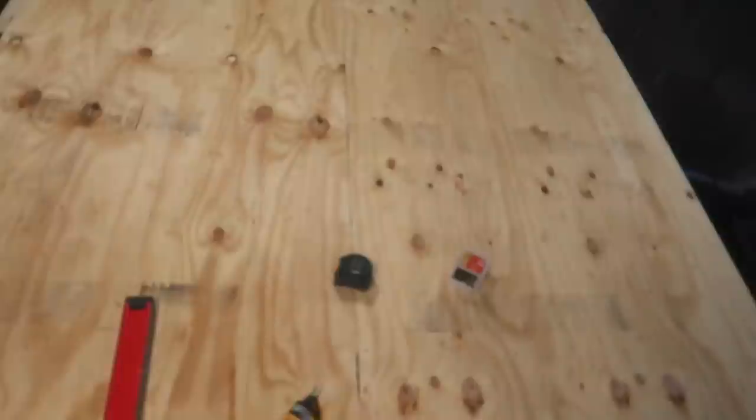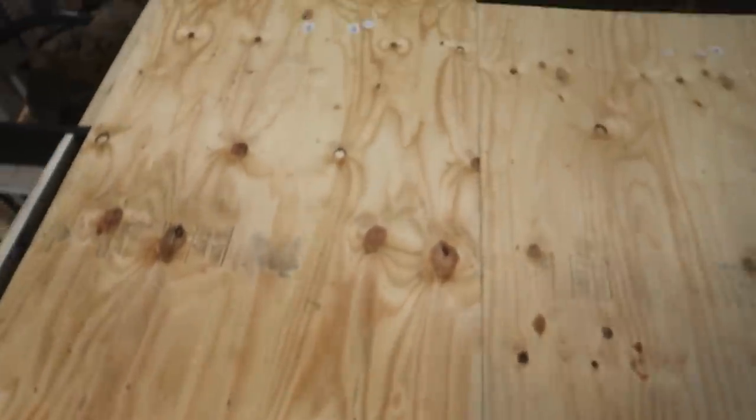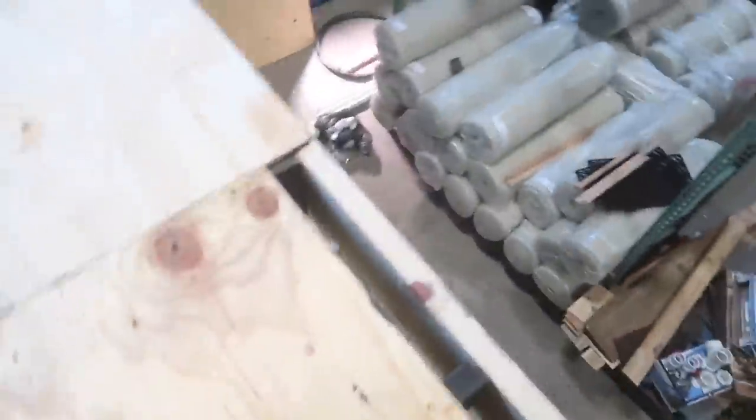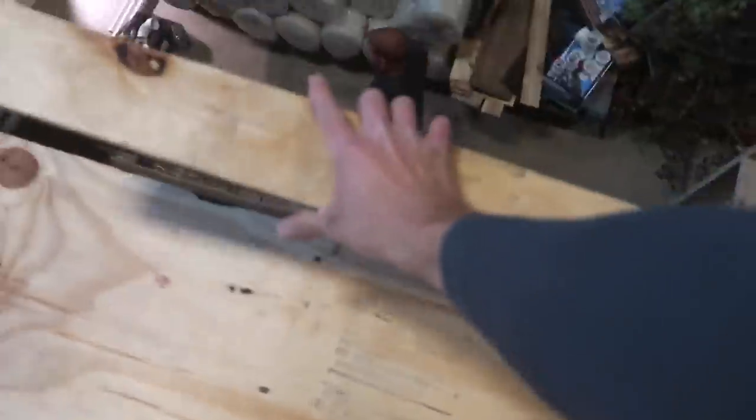So you can see we've got our ceiling in. I'm actually standing on top of it. How you doing down there, Hellcat? 3.5, coming up. That's right. Not a scratch on it. Good, so this is our last piece for up in here.